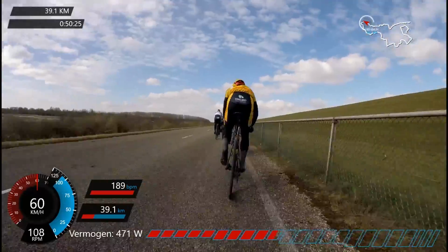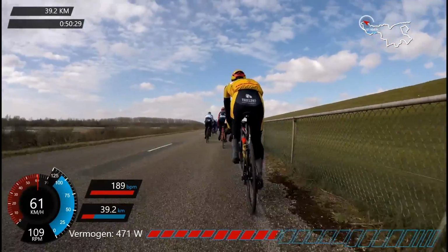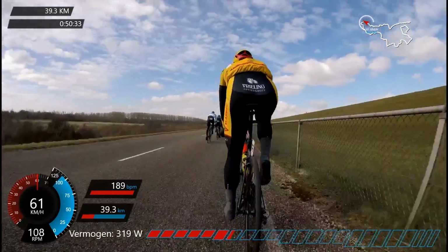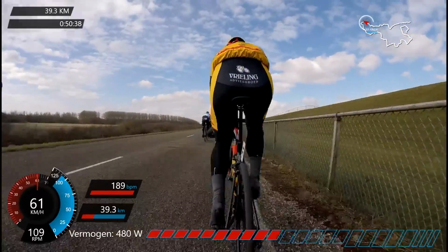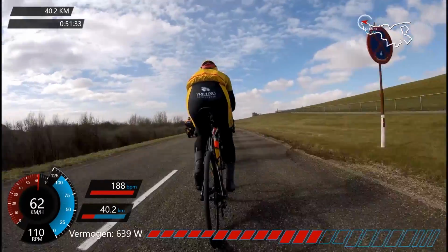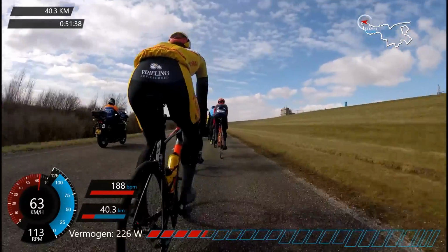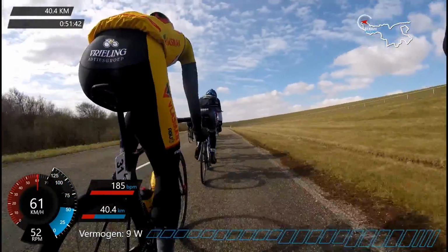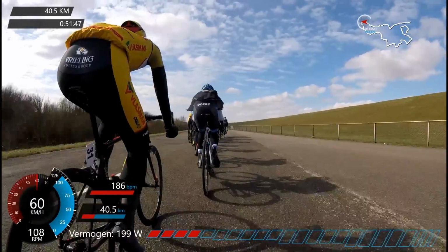Finally we get into the wheel. I really was looking forward to this moment to catch a breath, but there was no recovery. We just had to keep pushing hard because there was no draft. So I'm still pushing 450, 500 watts to just keep in the wheel of this dude while there's a whole group in front of us. So I just try to stay behind him as long as I can, to spend the least amount of energy I could to catch a breath, because I really needed that.